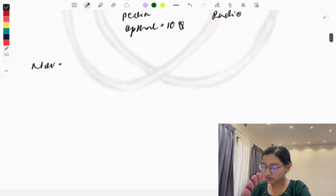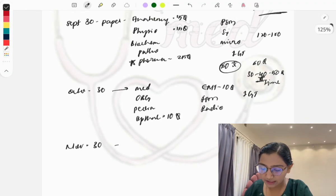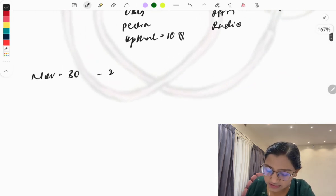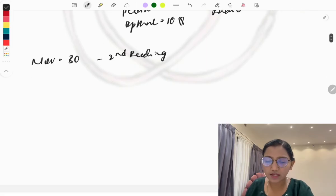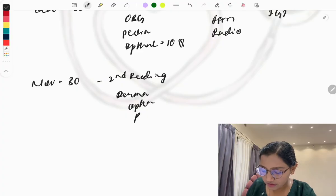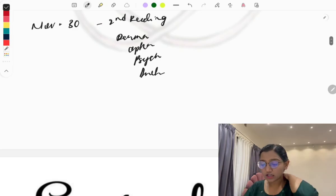Then moving on to November, again some 30, 31 days. In this, first we will cover the revision of the subjects we have done. So the first reading is done. Now in November, we will start the second reading of most of the subjects, and in between the gaps, we will cover the minor subjects like derma, ophthal, psychiatry, and anesthesia.